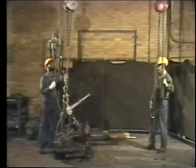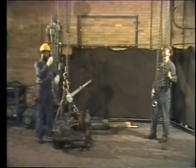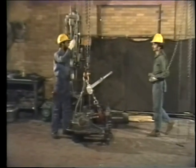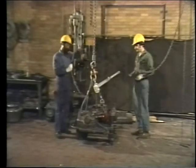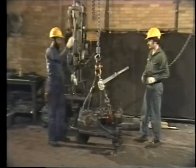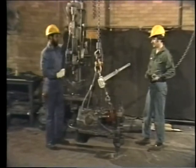Next, we're going to see a method for moving a load to another place without a crane, skids, or rollers. It's called walking a load. The first thing is to get the load up in the air. Here we're using one hoist with a come-along to balance the load. When the load's off the floor, the second hoist is attached to the same shackle.